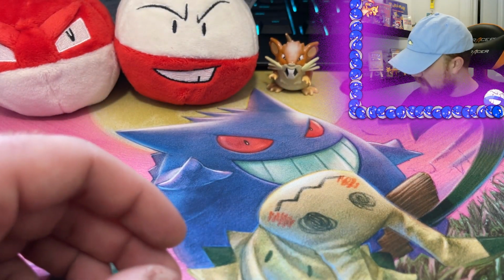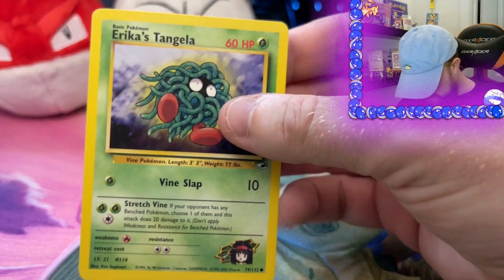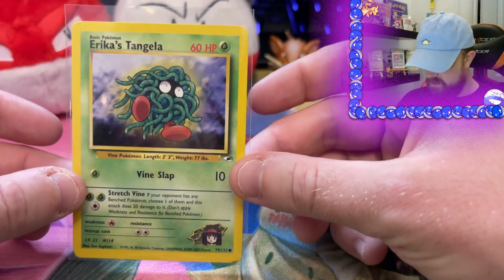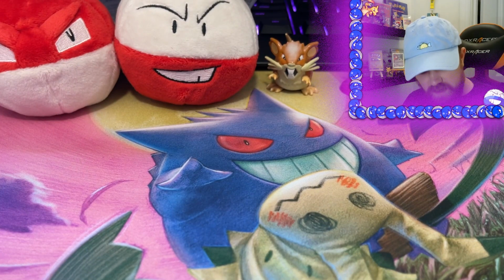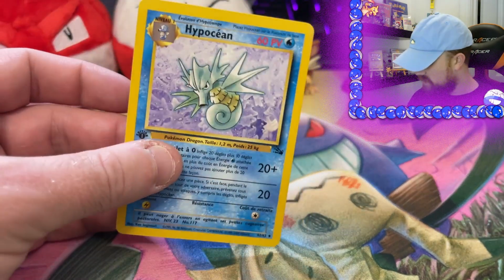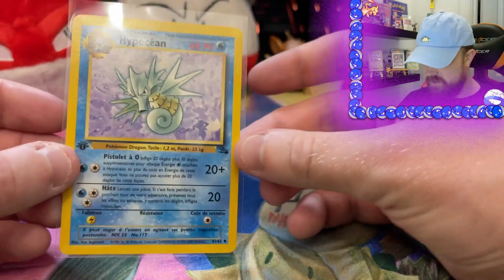Here's one that's not foreign. A really nice Erica's Tangela. There's whitening around the edges of these, but I'm not too picky when it comes to these cards. But a nice Erica's Tangela. This one's PV. Yeah, first edition. And it's also fossil. I just rubbed one of the little black spots off of it. So I guess all the fossil cards are French. I didn't notice that. We got a nice French Seedra first edition here.